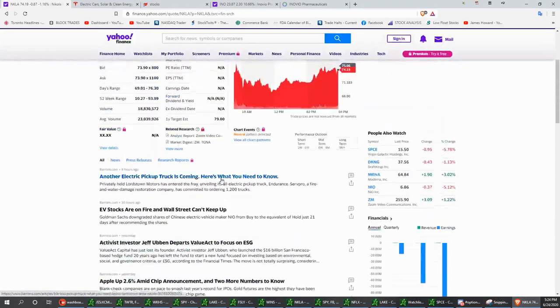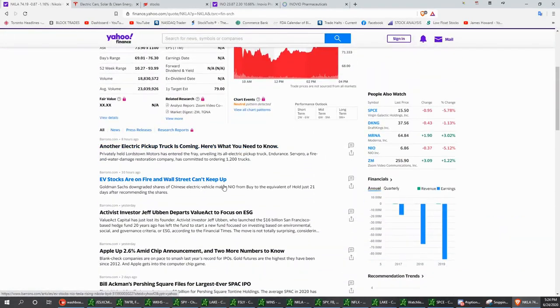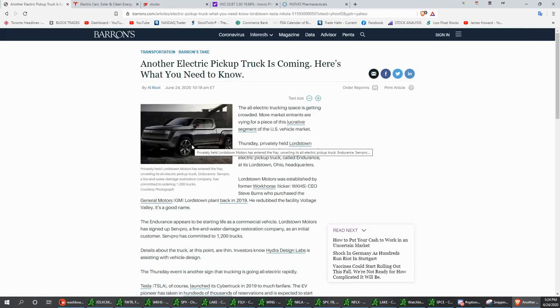Any news here? I heard the shorts were getting caught stuck, that's one thing. Well, they've got another electric truck coming up. Oh gosh, I'm liking this pickup truck that's coming. Here's what you need to know. There's a little article you can read about this stock right now. That's NKLA, so I'm kind of interested in that. But I do like this stock for competition.